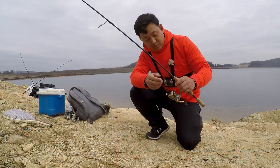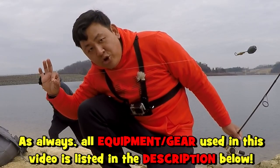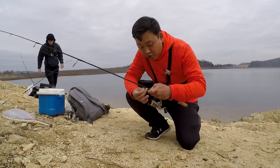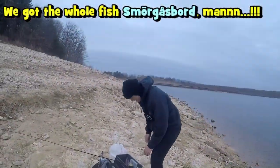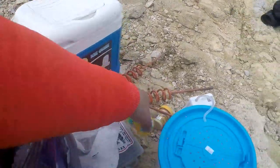So as you guys can see, the setup that I'm using for today, we got a slip sinker setup with a huge, long leader, okay? And that's because I'm going to be using an assortment of baits, as you guys will see right over here. We got a whole buffet, man. Ain't that right, Dave? Hell yeah, bro, we got power bait. Look at that, that's why we got the long leader over there.